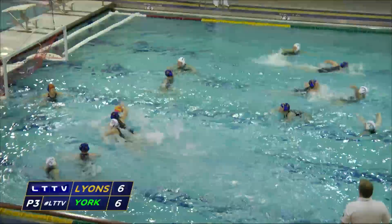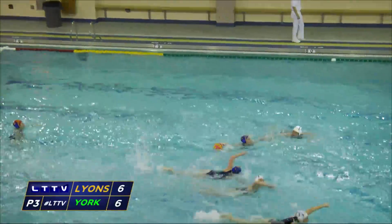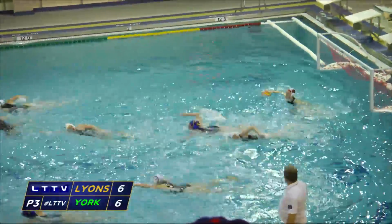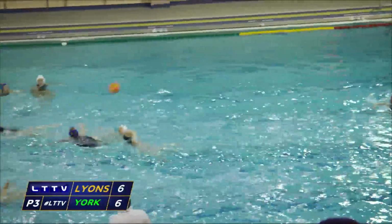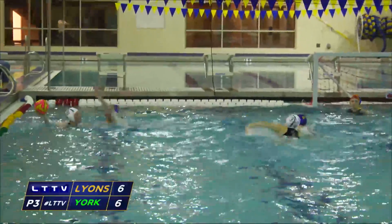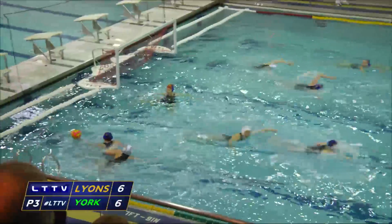York with it. Inside pass. LT comes away with it. LT passes it down. Quick pass inside. There's a shot up over the crossbar. Overshot, unfortunately, for LT. The York goalie with it. LT and York putting forward a bit. LT with a takeaway. They now have possession.